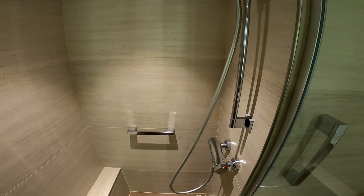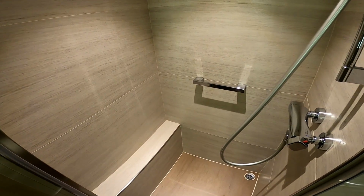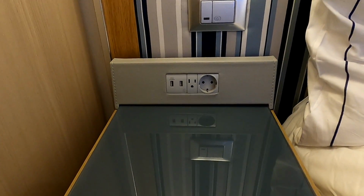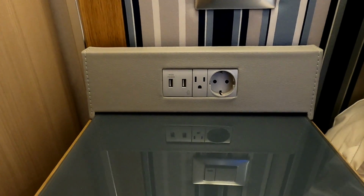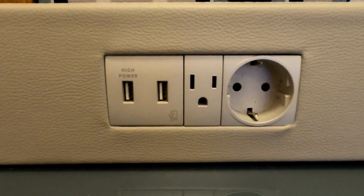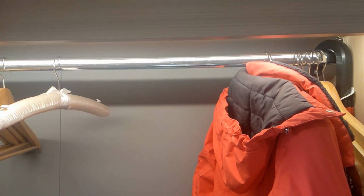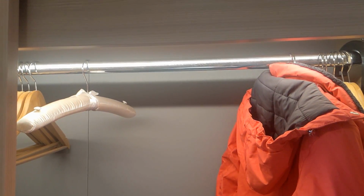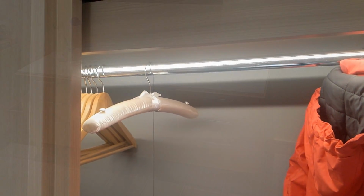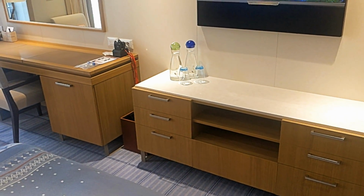Your shower has a big shelf where you can put things like shampoo and conditioner, or the ladies can prop up a leg for shaving. Each side of the bed has an American-style power outlet, a European-style power outlet, and 2 USB charging ports, one of them the fast-charging high-power type. In your closet, there's a light that comes on when you open it, and the light shuts off again when you close the closet. All the drawers throughout the cabin are soft close.